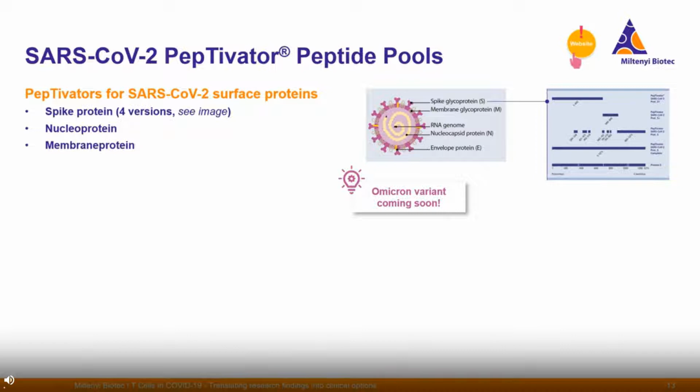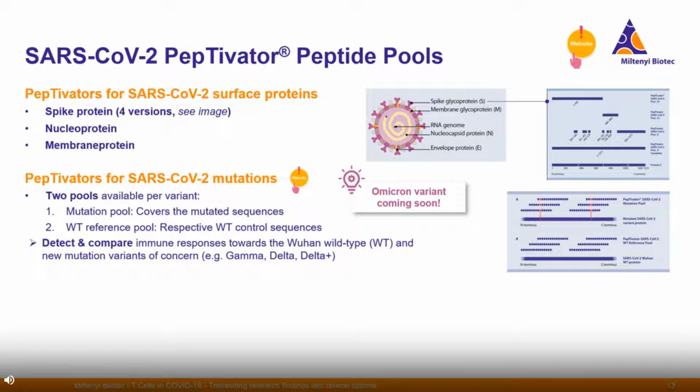So in here, we offer various research-grade SARS-CoV-2 peptivator peptide pools directed against the spike protein, which will also be soon available in premium grade with more than 80% purity, as well as the nucleo and membrane protein. We are also continuously releasing new peptivators for all these different SARS-CoV-2 mutation variants.